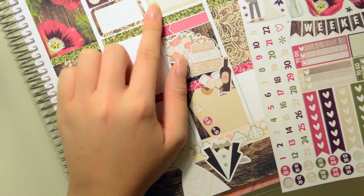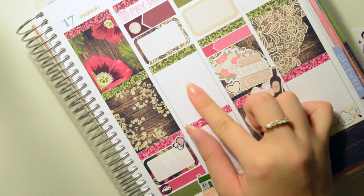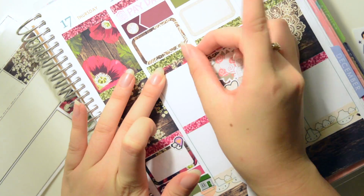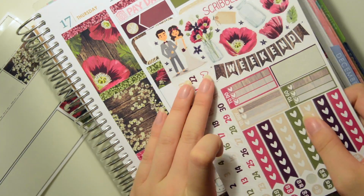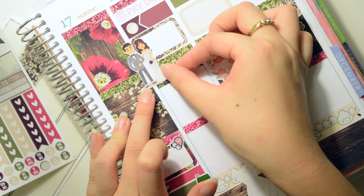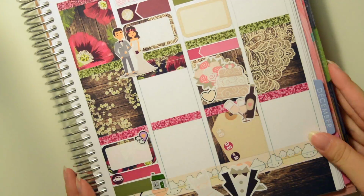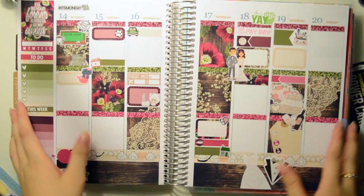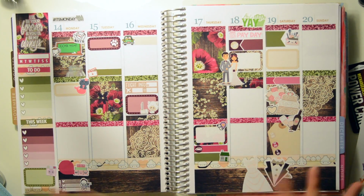I decided to use the little Kristen and Brian deco, which, I mean, my sister-in-law has that kind of hair color, and maybe my brother's going to wear a gray tuxedo, but I'm just going to be using that. I use a little bit of washi just under the glitter header just because they were a little longer, and I just wanted to put that right there to mark when we would be seeing them when we were in Taiwan. So now this is the full spread.